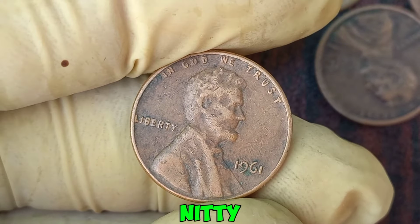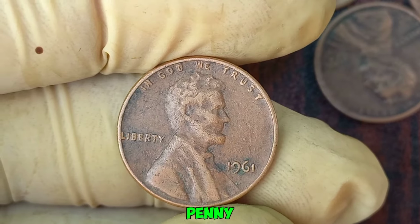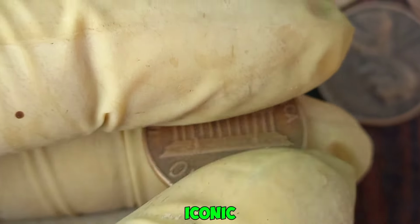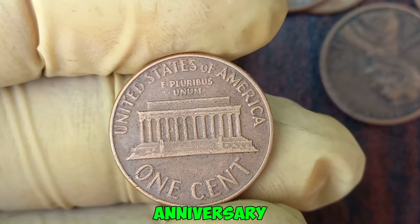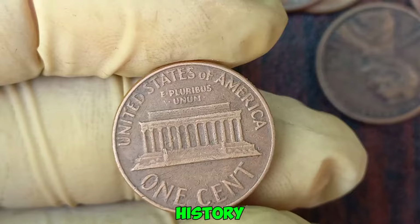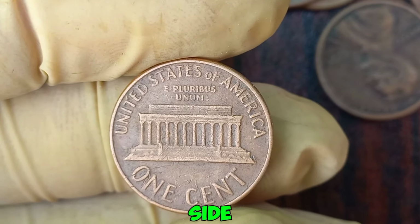Before we get into the nitty-gritty details of how to determine the value of your 1961 penny, let's take a quick trip down memory lane and explore the history of the Lincoln penny. This iconic coin was first minted in 1909 to commemorate the 100th anniversary of Abraham Lincoln's birth. It quickly became one of the most beloved coins in American history, featuring Lincoln's profile on the obverse side and the Lincoln Memorial on the reverse side.